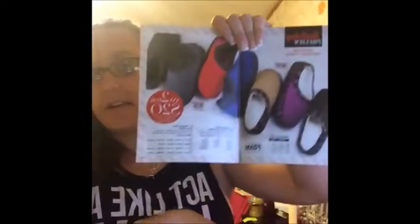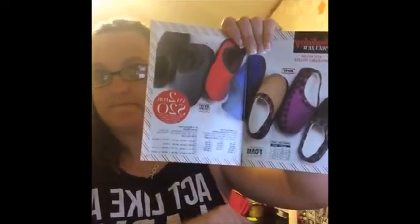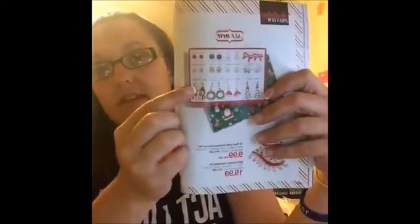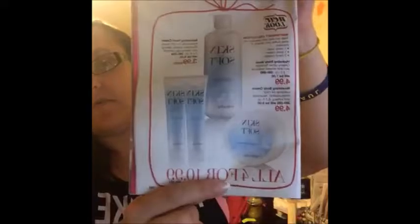So slippers are any two for 20. These any two for 20. And y'all, really, I've never come across some Avon slippers or shoes that I have not found very comfortable. This is just a holiday preview. We have a 12 Days of Christmas earring set. Of course, Footworks, your Skin So Soft, all four of these for $10.99. Another great gift.